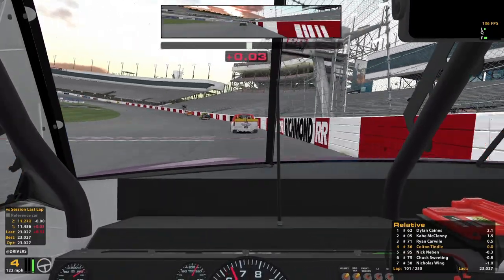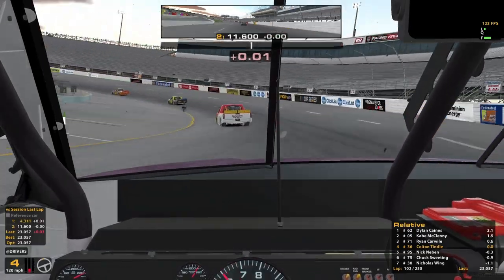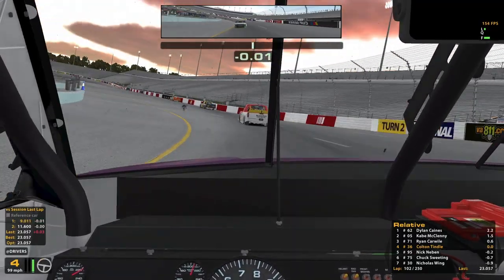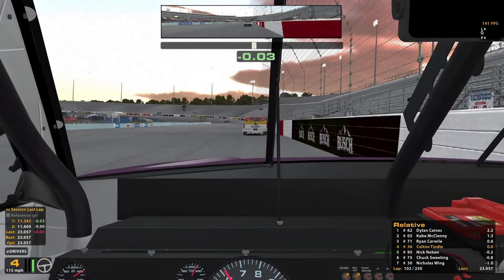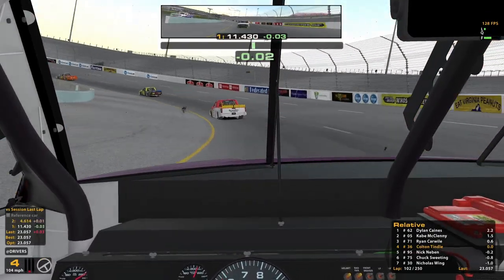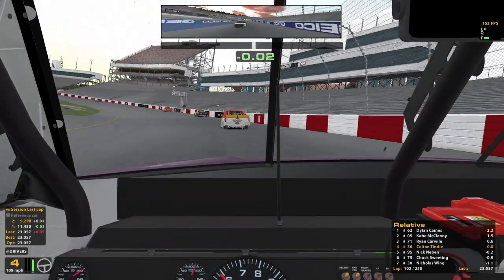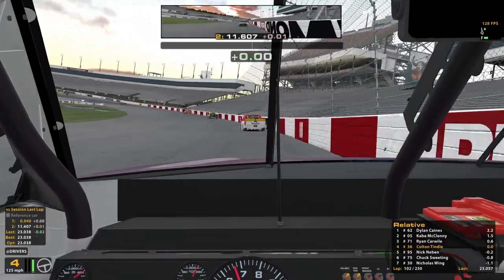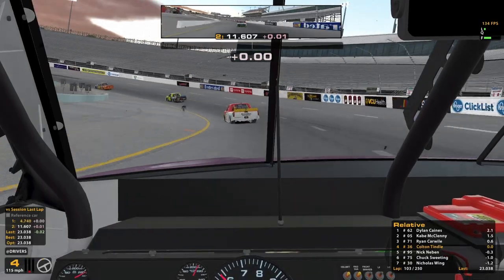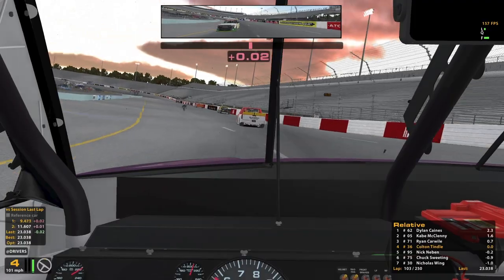Wonder if the track's getting hotter too. Getting a little more slick. Could be. Overdriving just a bit. Carrying too much speed by the time I get to mid-corner. That lap time was 23.0. Yeah, definitely. That was way too much speed right there for mid-corner.